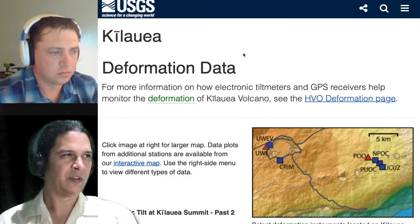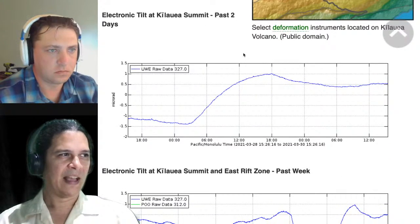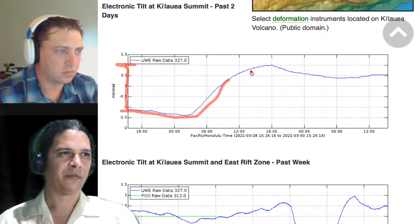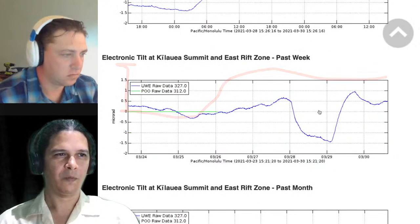Right, let's go to the main USGS Kilauea deformation page. Here it is. Last 2 days here is this first plot at the top. The whole scale from top to bottom goes from positive 1 to minus 1.2 microradians coming out of the bottom of this deflation-inflation. So the scale is really blown up. It's hard to tell what that is in context.